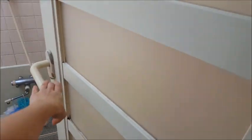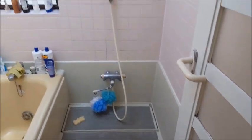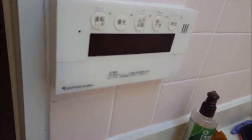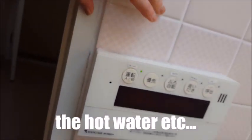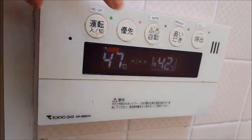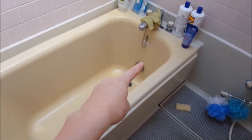And yeah, you just can close the door and then you can have a shower in there, and it's pretty awesome. This is how you turn the water on in a shower here. So now it's on. You can go up to 47 degrees. And this bathtub is awesome. You see this little metal thing right here.